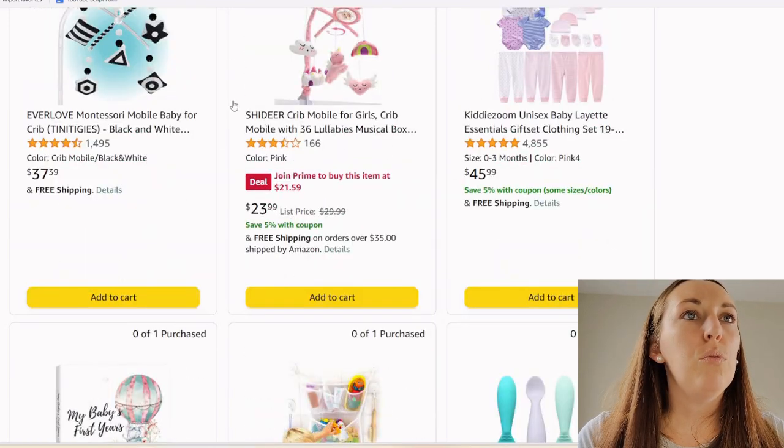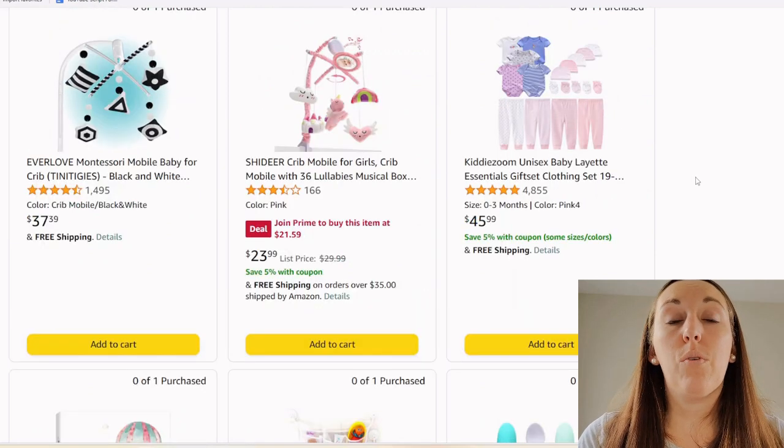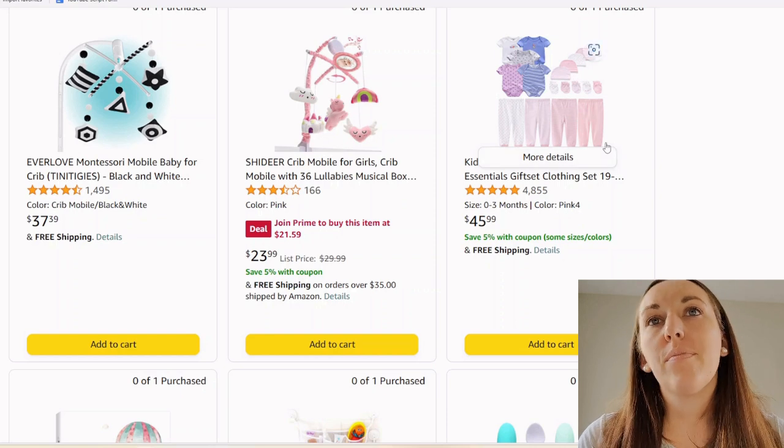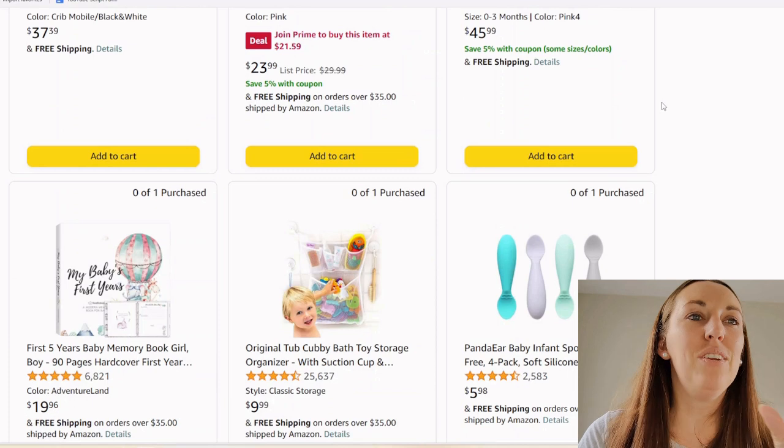It looks like we got 2 mobiles. I don't know why we got 2. And also sleep is sleep, not play. So I wouldn't get one. I didn't get one. All right, we got another outfit set. Okay. I wouldn't buy it all in sets. I feel like that's no fun. Pick out what you like.